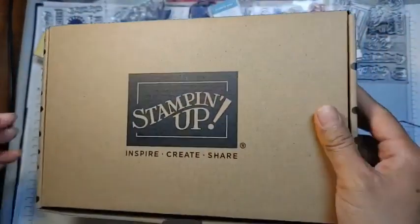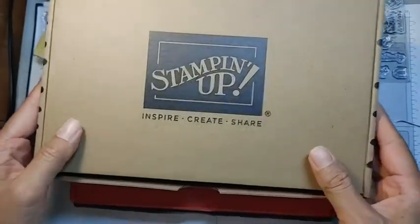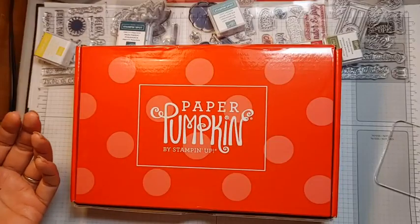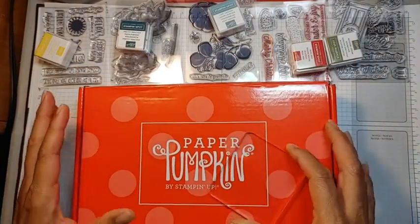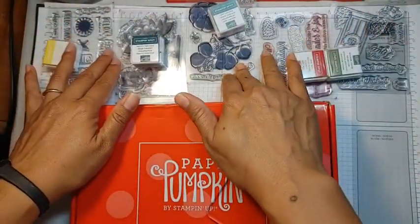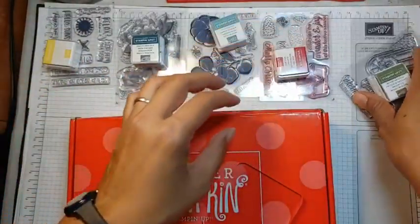Paper Pumpkin is like a surprise every month, and then we have these brown boxes that are kits as well, and they're the same size. I think I've shared this before that I travel with them, but Paper Pumpkins are awesome. And if you are just starting out crafting and you want to pick up a new hobby, this is a really great way to get started.